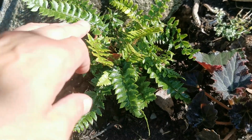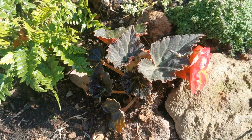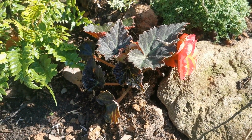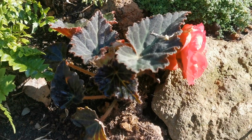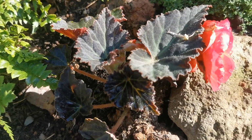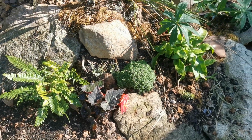I do want some of that evergreen ground cover around here, and a lot of the ferns that we've got should be, but you may not get all of them through. I know that the painted fern will lose its leaves as well if it gets too cold. Got a standard begonia here. Again, I just like the contrast it's giving us in this area.